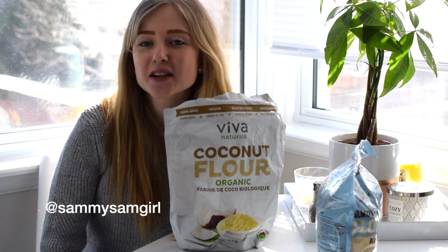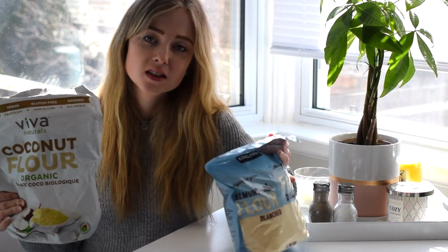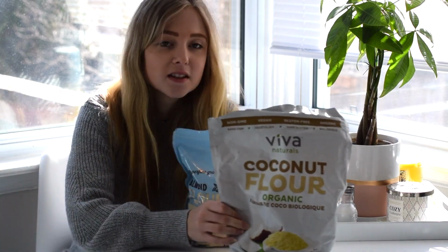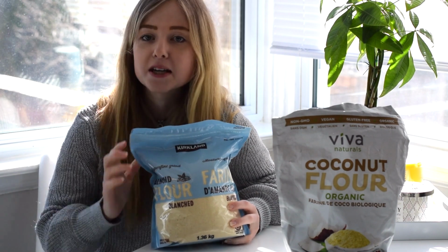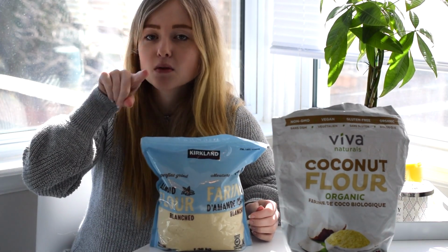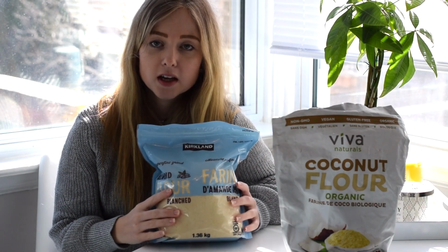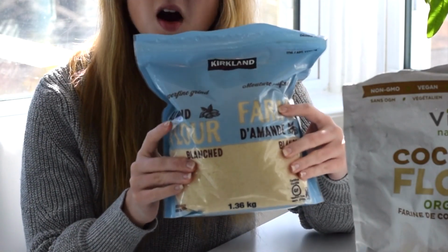So today we're going to go over the difference between coconut flour and almond flour, other than the fact that one is made of almonds and one is made of coconut. But that's beside the point. Like I mentioned, almond flour is made of ground almonds. Sometimes it's called almond meal if it includes the outside portion of the almond, the little brown coating on it. But usually if you get it blanched, it's just the kind of white inside part of the almond.